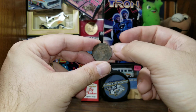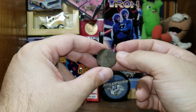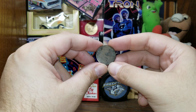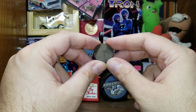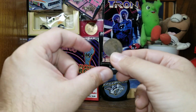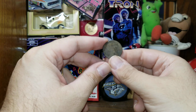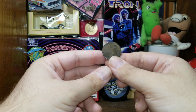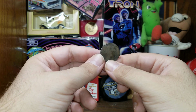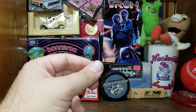Next up, we have a Victorian era halfpenny. A lot of these coins are in bad shape, which is what you would expect for coins that are so old. I couldn't even tell the date off of this one. But Queen Victoria in the young pose right there. So we're talking late 1830s to about the 1860s, somewhere like that.